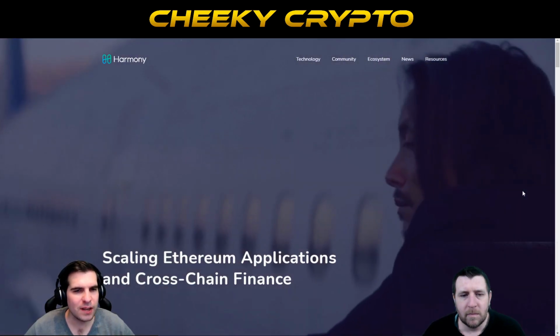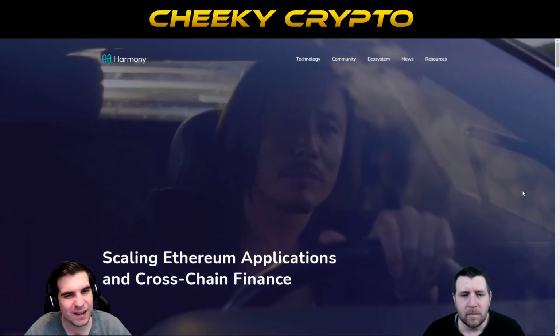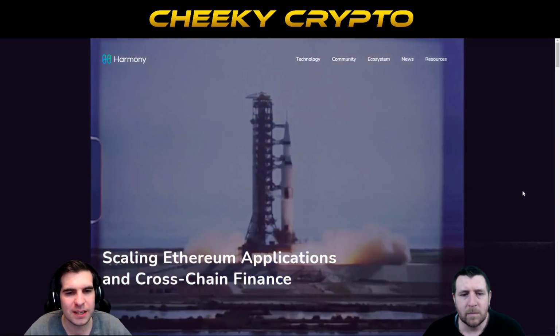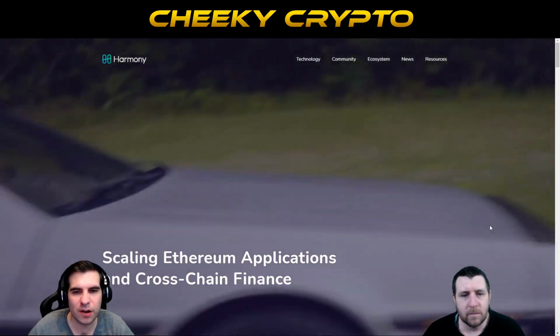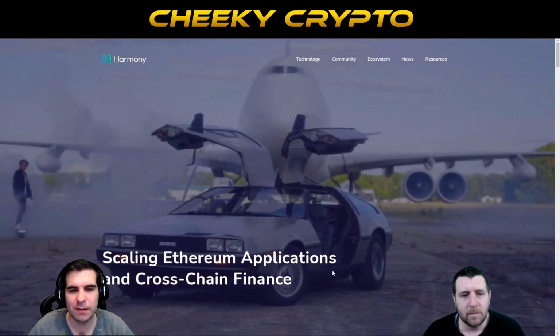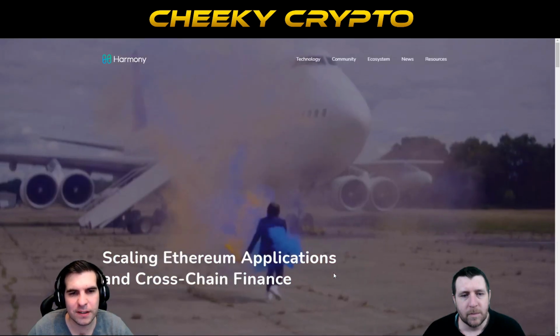They are also one of the latest projects to raise funds on the Binance Launchpad, which seems to be a pretty good starting point for most decent projects these days. They had a large private sale in the beginning, back in 2018, but ultimately they've been able to do some fantastic things with that initial seed funding.